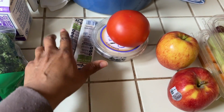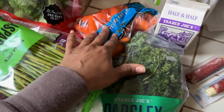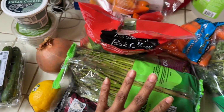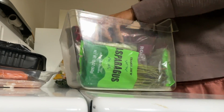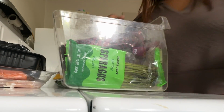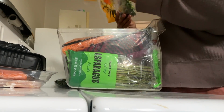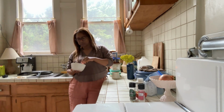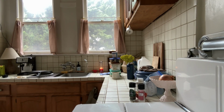These are like little things that I can add into breakfast. Dip as fat. Veggies. I'd say I have like 14 servings of veggies. It's a good start. Full packed veggie crisper box. Kitchen looks very romantic from this angle.